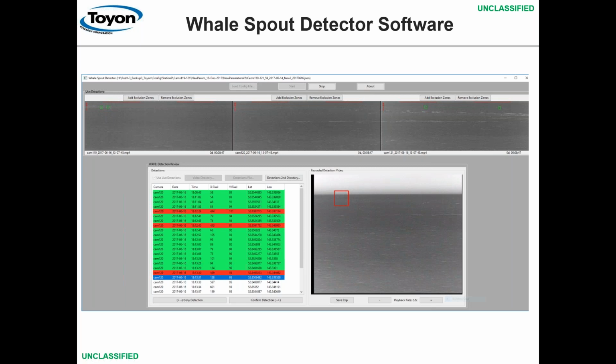An operator can go through here and very quickly click yes or no with a mouse on these detections, and it will color code them: green for yes, a verified blow; red if it's a double detection on the same blow, or part of a whale body, or a bird, or a dolphin, or a whitecap, anything that we don't want to count as a single whale blow.